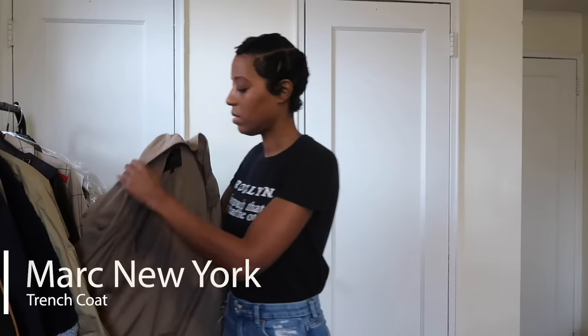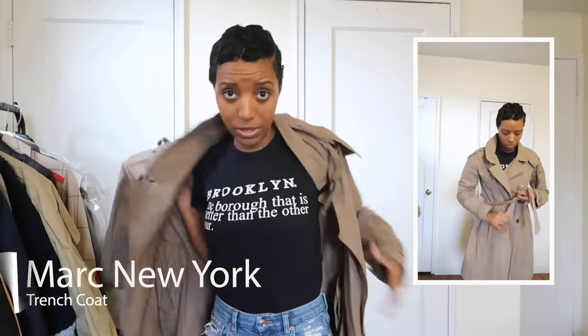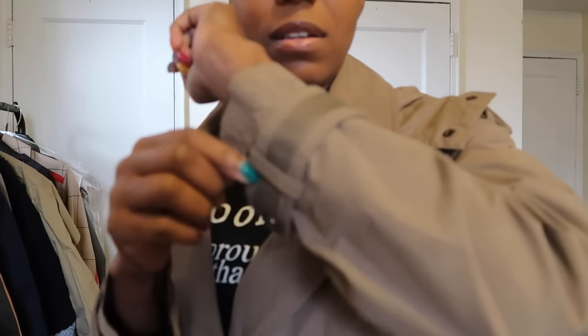This coat, Mark New York. I got this coat for $20, so that's why I bought it. I really did not need another trench coat, but it was $20, so I was just like, you know what? Let me get it. I purchased two: one for me and one for my sister. What I loved about this one specifically is the detail on the sleeves.